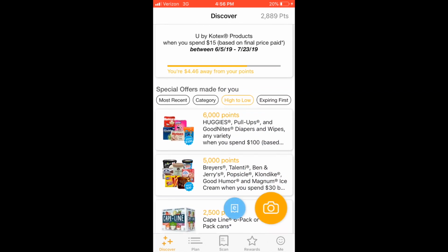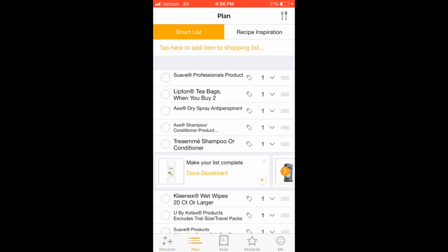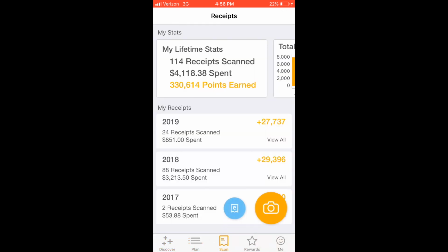With Fetch, it's very plain and simple. You buy products, you scan your receipt, and you get back points. There are two different kinds of offers on this app. One is kind of like everyday points. So if I buy an item from a certain brand, let me find you some of the brands.